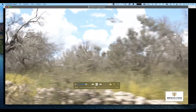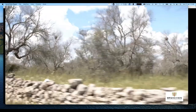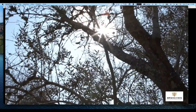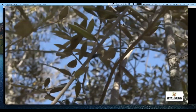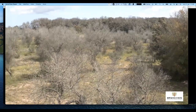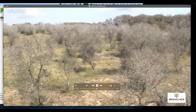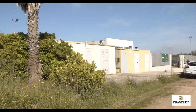FIUSIS bioenergy plant started operation in 2010 by commissioning a 1 megawatt cogeneration plant aimed to transform 10,000 tons of pruning residues per year into 8 million kilowatt hours of electricity and heat. It is a good example of clean energy production from a renewable source available locally, due to the close connection with farmers and agricultural contractors for the recovery of olive tree pruning residues.